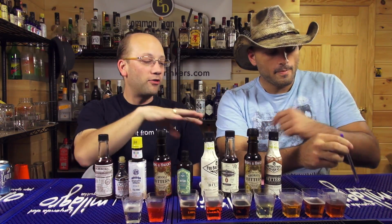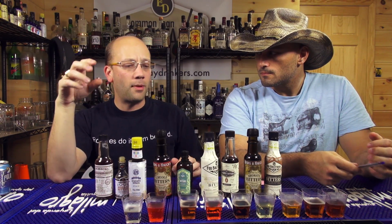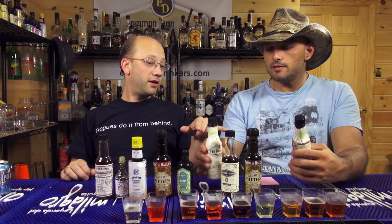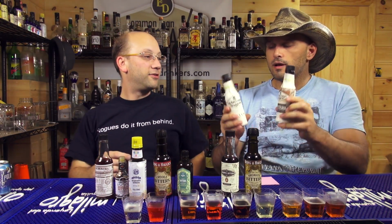And so most of these are actually labeled aromatics. I left out the Bokers of all the brands because while I think they would still be considered aromatic, they do have a very bitter flavor profile. More rough, bitter flavor that may be because of its recipe that they're going for. So I want to try and stick with things that were billed as an aromatic. So we've got a couple things to differentiate. We got a couple Fee Brothers.